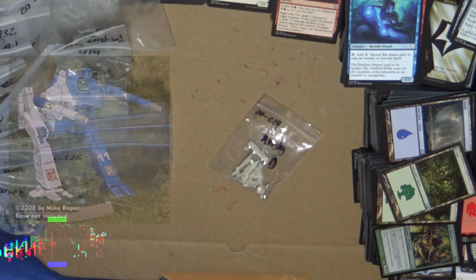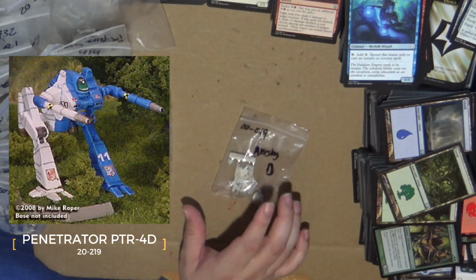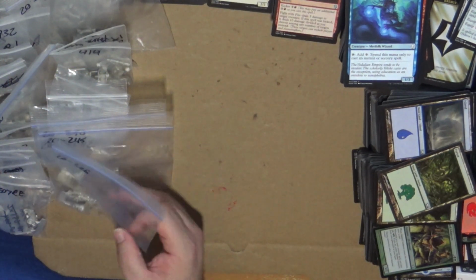20-219. This is the Penetrator PTR-6S Penetrator. This one, another maybe for the battle. Again, when I picked it out, it didn't have one of the parts on there, so maybe getting that later.